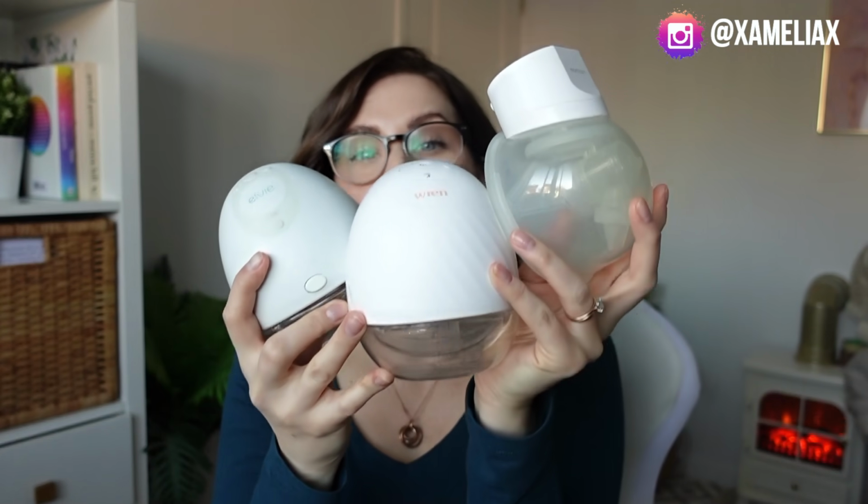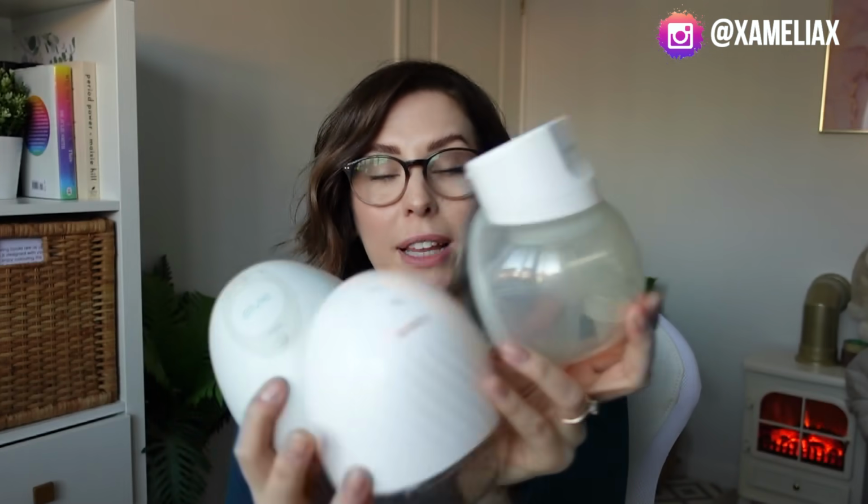There you go. Okay, so which pump do I think is the best value for money? Well, if budget is your only concern and you just need the cheapest one possible, the Momcozy, they do a job. If money isn't a problem at all, I'm very jealous, then yeah, go for the Elvie. They're a great pump. They do some really fancy stuff and they're super discreet.